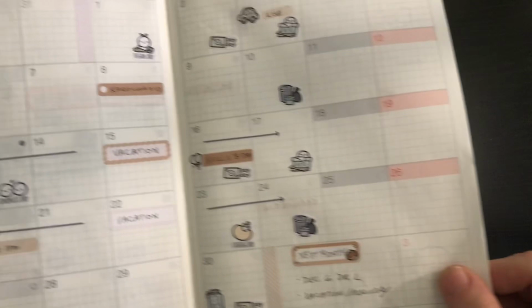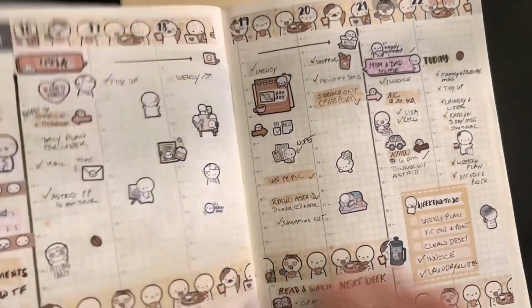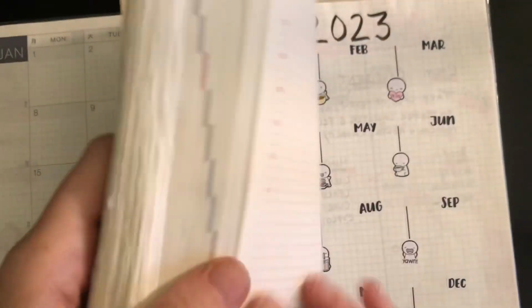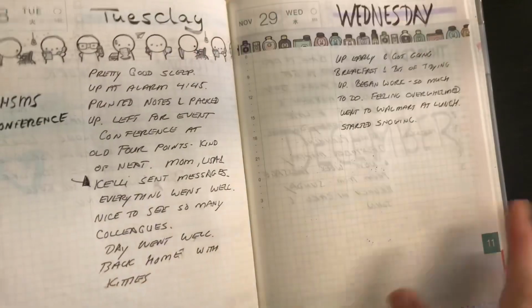Previously, I'd used kind of a smaller traveler's notebook, which was more like the weeks. But this has been ideal for me. It's the right amount of space. I love the weekly setups. I do the monthly as well, and then the daily journals. So yeah, it's been ideal. I was lucky that I found this one in the first year.